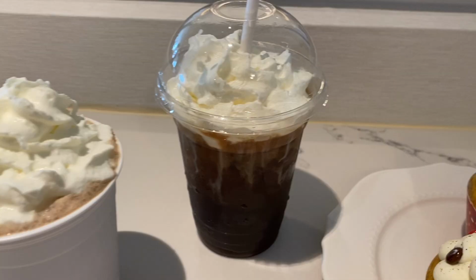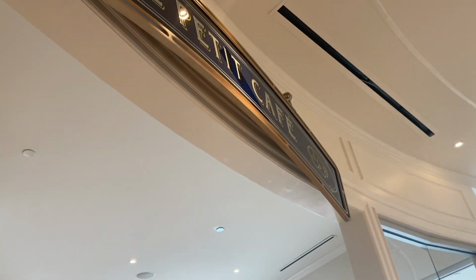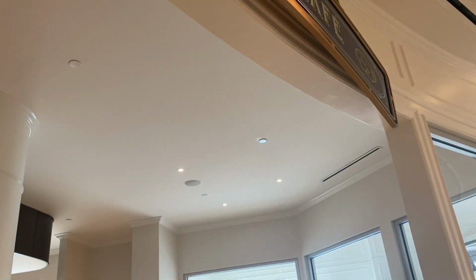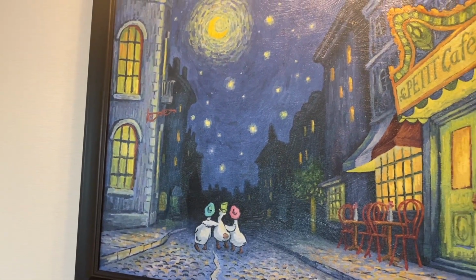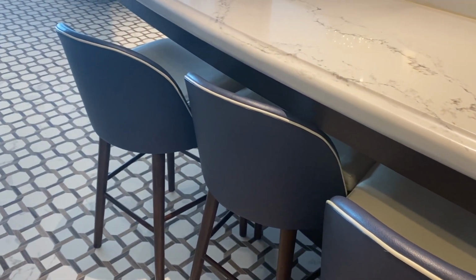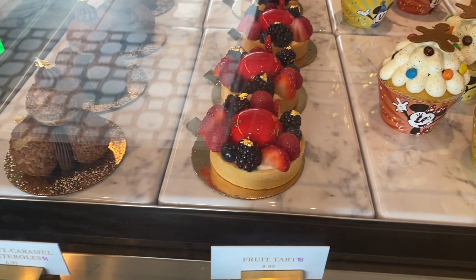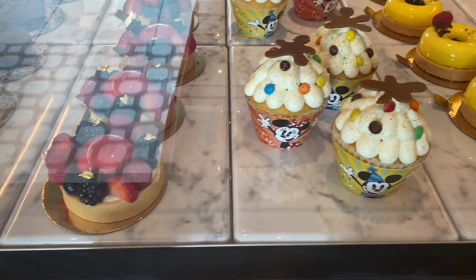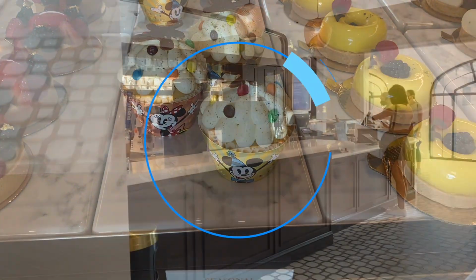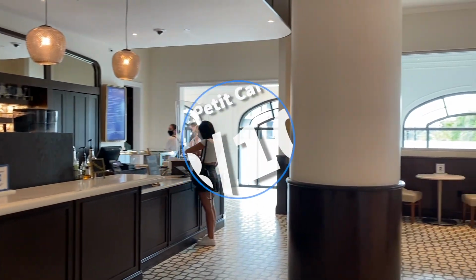If you're looking for something more substantial for lunch or dinner, you're better off going to the next entry on this list, though Le Petit Cafe does have a charcuterie and artisanal cheese board that could help hold you over in the afternoon. Pros: best for those looking for coffee shop vibes and tasty coffee selections. Cons: pastry options are good, but you might be better off picking up something from Amorette's Patisserie if you plan on visiting Disney Springs. These are kind of fancy and kind of pricey. No substantial lunch or dinner options here either. Overall, we're going to give this one an 8 out of 10.